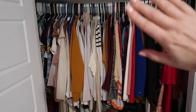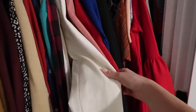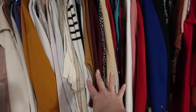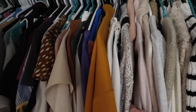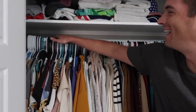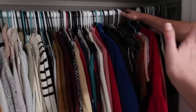So let me show you what I got going on over in our room right now. So I've been going through my clothes. As you can tell, I have quite a few winter clothes because obviously we live in Utah and it's cold here. So I have a ton of long sleeve sweaters. These are all my blazers. I have a lot of long dresses. I just want to point out real quick, notice the U shape of this closet door.